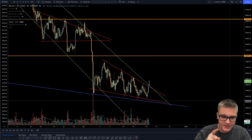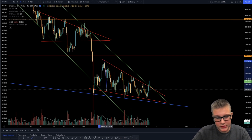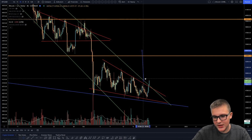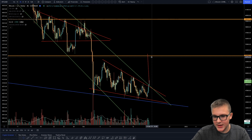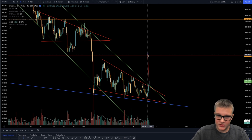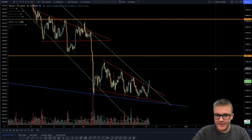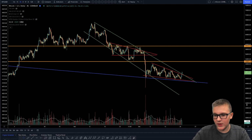Now look at this. Where does the target lead us? If you grab all the way from the top to the bottom like this, and you take it as a target and put it all the way to the top, you can see that the target takes us to this specific level, $53,000 level. Keep that in mind. That's a really important level. Now, next thing we have is this green line. These two green lines. This is a falling channel.